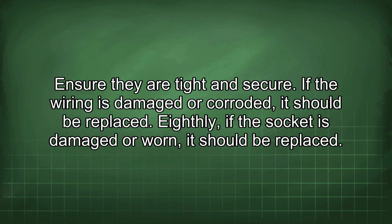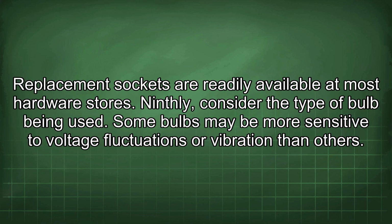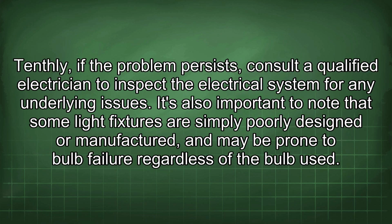Eighthly, if the socket is damaged or worn, it should be replaced. Replacement sockets are readily available at most hardware stores. Ninthly, consider the type of bulb being used. Some bulbs may be more sensitive to voltage fluctuations or vibration than others. Tenthly, if the problem persists, consult a qualified electrician to inspect the electrical system for any underlying issues.